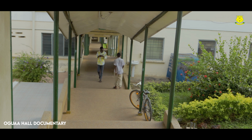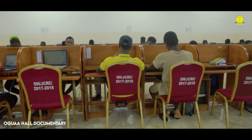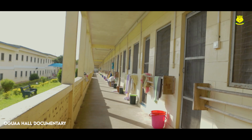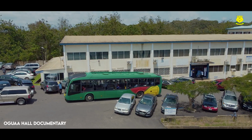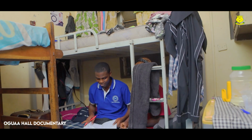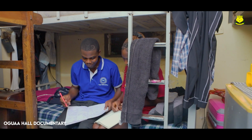The hall is committed to providing a safe, comfortable, secure, and nurturing learning environment that is conducive for academic pursuits, personal growth, and development, while fostering a sense of civic responsibility and appreciating diversity. Today, many of the 10 traditional halls of residence have emulated Oguaa Hall by introducing bunk beds into their rooms to accommodate the huge number of people who have gained interest in studying at the University of Cape Coast.